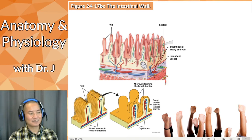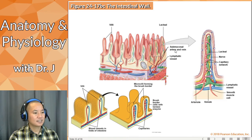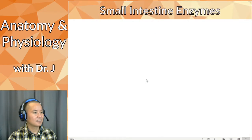So that's how I think of it. Villi are like arms, and microvilli are like fingers projecting from little arms. But when you look at it, you don't look at the very microscopic level. There are so many of these microvilli that they look like a solid border, and this is what we call our brush border. And then each of these villi also has blood vessels, and not only blood vessels, they also have lymphatic vessels as well. So we have capillaries, but not just blood capillaries, we also have lymphatic capillaries.